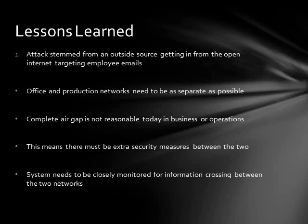So the most important part is, what are these lessons we learned from this attack, which is the basis of the whole BSI report. So this attack obviously stemmed from an outside source that used spear phishing and social engineering to target specific employee emails. The office and production networks were apparently not as separate as the company had thought, since someone was able to bridge these networks with their malware or their techniques and jump over to their production side. Now, the first knee-jerk reaction would say we need an air gap between these two networks, which I would not disagree with. However, this day and age with business, that's just not that reasonable or feasible to expect.